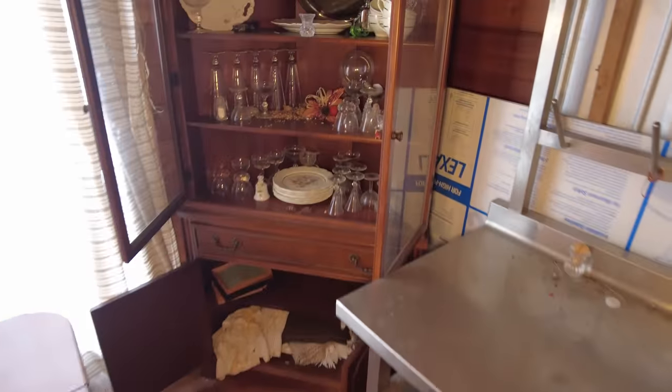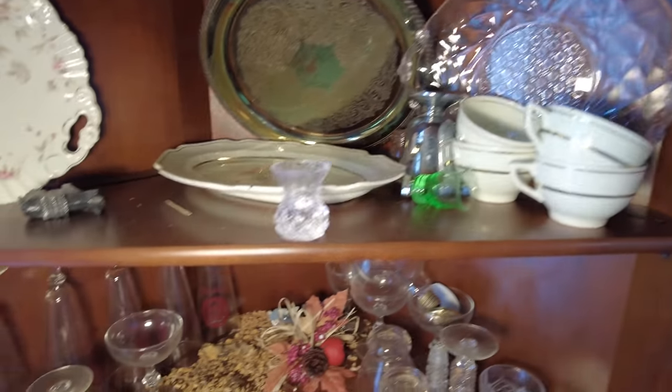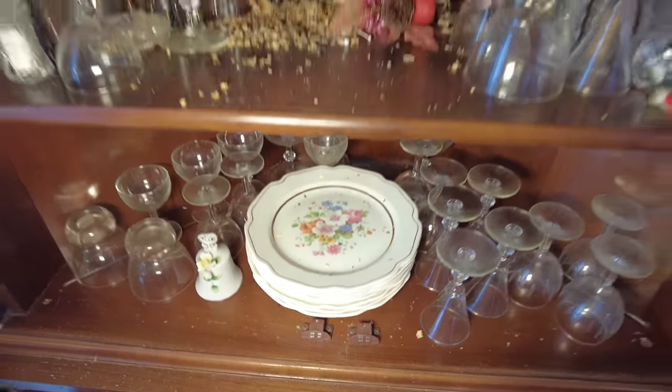Got a really nice Bible here. Wow. Okay, moving along. There's a china cabinet. It's nice to see that this hasn't been smashed. Everything's still intact and looking good.